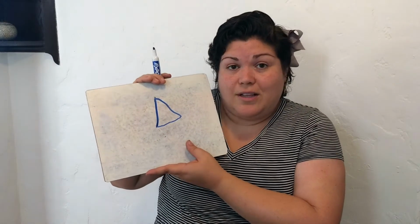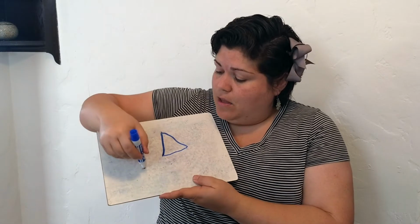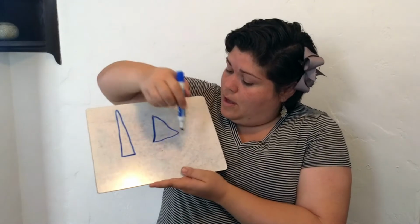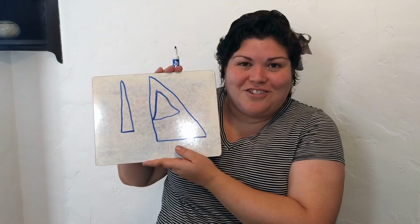Remember, a triangle can look like this. It can look like that, it's still a triangle. It can be skinny. It can be fat. Oh, my big triangle ate my little triangle. All right, ready to play?